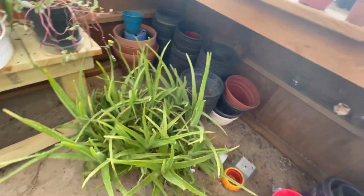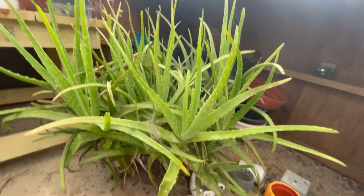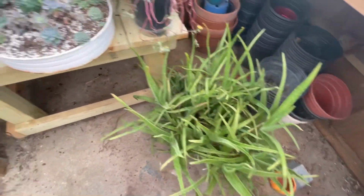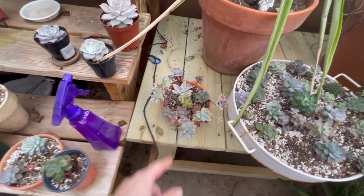This is the biggest pot of aloe ever. There's a spider web in it, but this all came from one teeny tiny aloe plant my mom gave me years ago, and I don't even know what to do with it now. So, got some other random stuff. This is a little container of props.